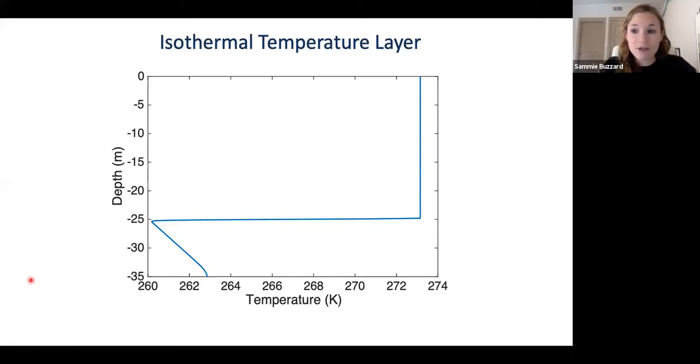So when we did that, we found several things. First of all, running the model with these extra components in gave us an isothermal temperature layer going from the top of the ice shelf at 0 down to 25 meters deep into the ice shelf. So we can see here we've got temperature running along the x-axis. Everything in the top 25 meters of the ice shelf is at 0 degrees, or the melting temperature.